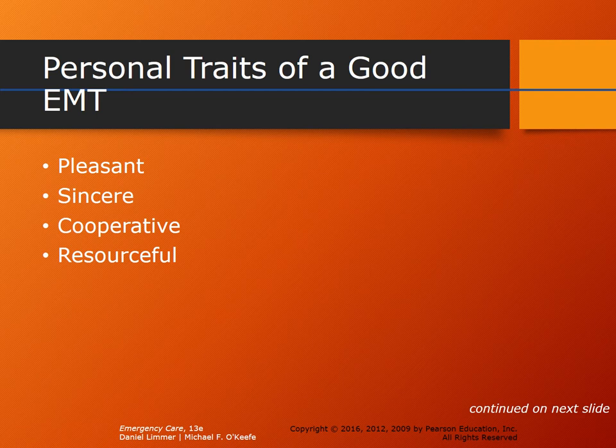You'll also respond to people that are in cardiac or respiratory arrest, patients that have drowned, patients that have been electrocuted or run over by a car. Sincerity is that trait, that affect that says, it doesn't matter what's going on, I take you seriously and I will treat you like a professional regardless of the case.